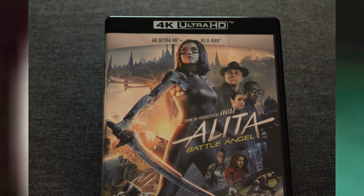And okay, then we have Alita: Battle Angel. Well, I haven't read any of the comics. I don't know if there's an anime. I have no idea, but this movie is pretty okay. I might have waited for something a little better than this, but this is really good looking and a kind of heartwarming little story of Battle Angel Alita. But I still recommend this.